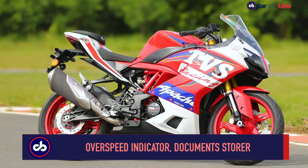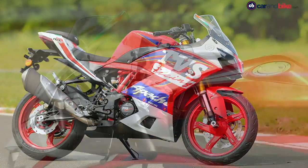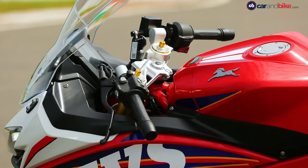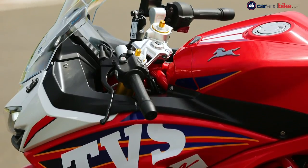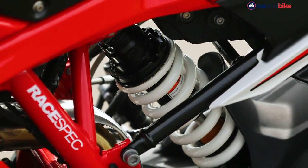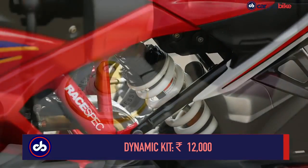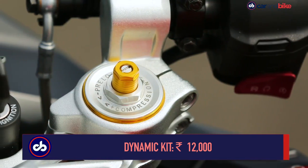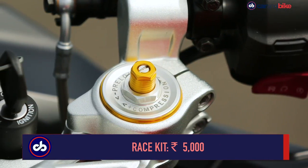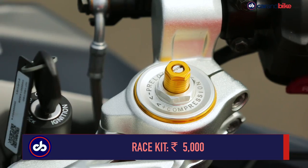The Apache RR310 still comes in one variant, but with the new build-to-order platform, there is a whole lot of custom options available, the most significant being the performance kits. With the build-to-order platform, you can not just change the paint scheme, but also opt for 2 road-legal performance kits, Dynamic and Race, offering fully adjustable suspension, not available in any other motorcycle in its class, or even a segment or 2 above it.